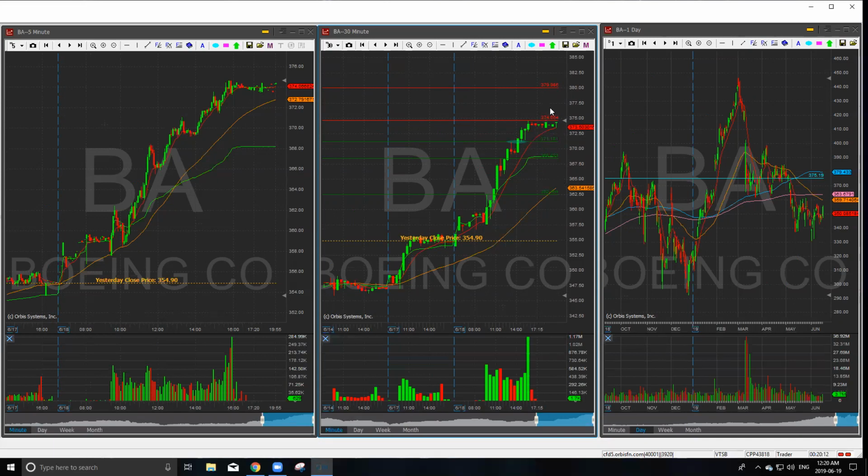It might gap up tomorrow, gap up huge tomorrow, and if it gaps up over this 375, I'm going to look for a pullback to 375, hold, and then continue to rip tomorrow. Average true range for the stock is $8.80. Okay, so lots of range.